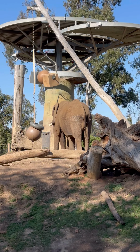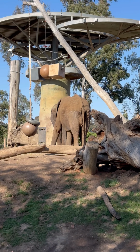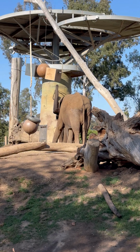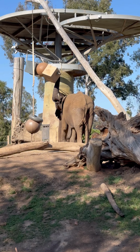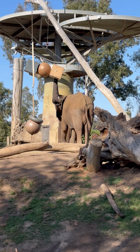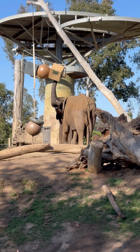He's taking food down for his girlfriend. It's right next to him. See that? Yeah. My God, it's a pretty smart elephant.